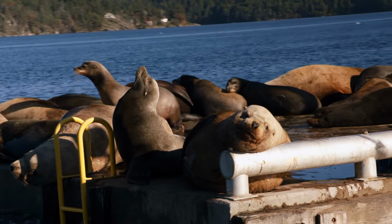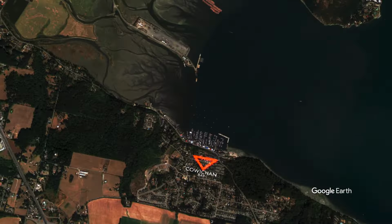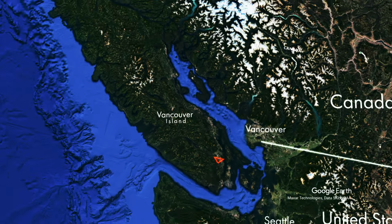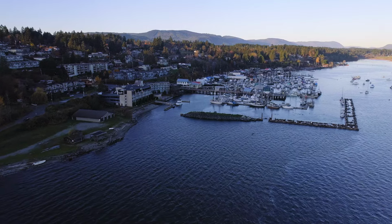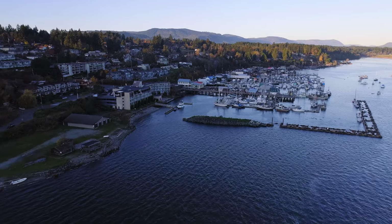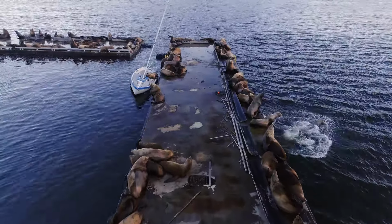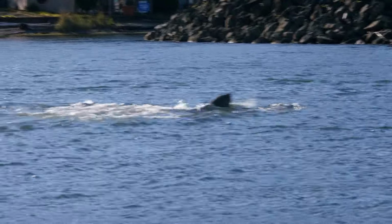The size of you. Once known as the salmon capital of the world, Cowichan Bay is a sheltered inlet and a vibrant fishing community on the east coast of Vancouver Island. And here in Cowichan, it's not just fishermen on the hunt for salmon. This time of year, we have a lot of chum salmon in this spot, and sea lions are here to take advantage of that. A lot of new sea lions coming in, that's good.